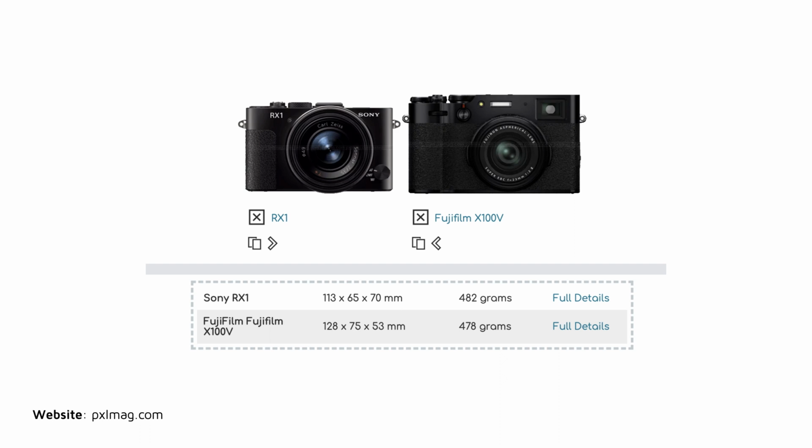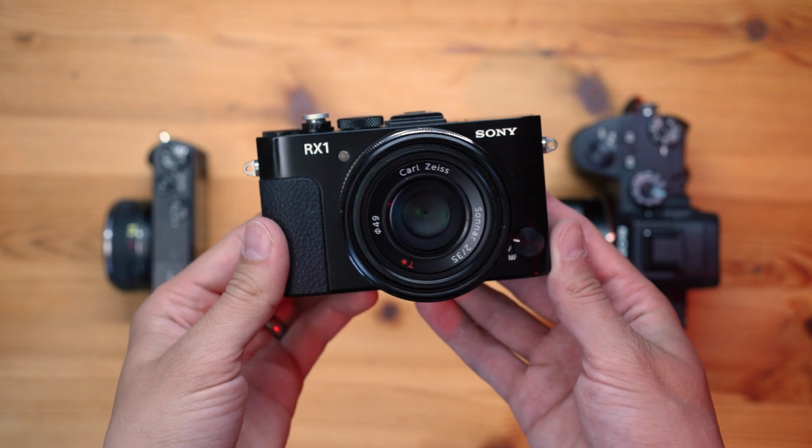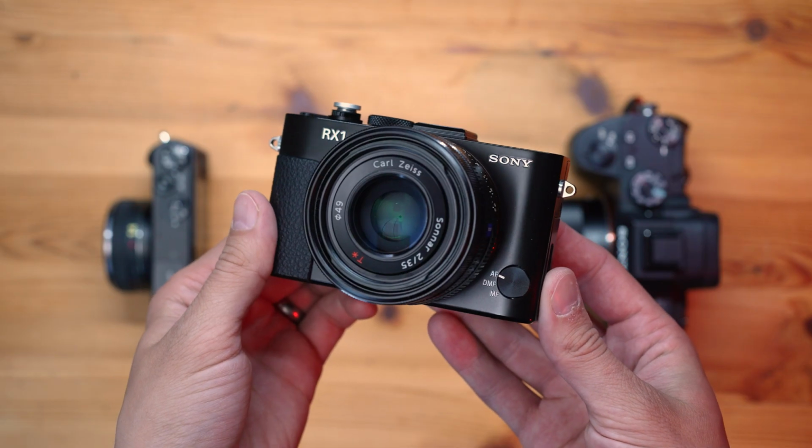This camera has a full-frame sensor despite being smaller than cameras like the APS-C Fujifilm X100 VI. As well as being small, it only weighs 482 grams, which at the time made it the smallest and lightest full-frame camera you could buy.